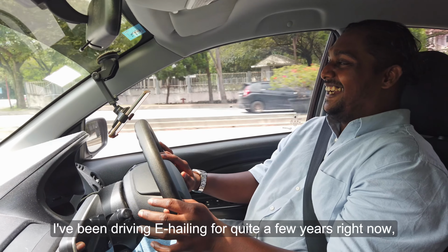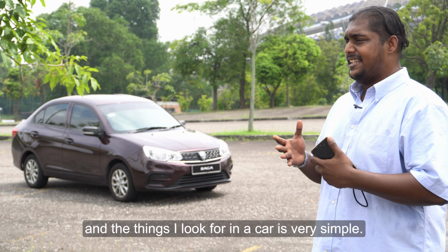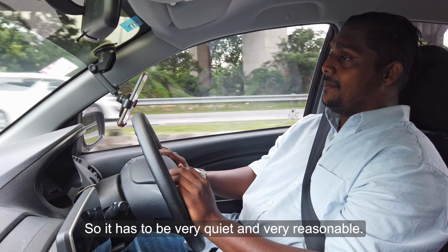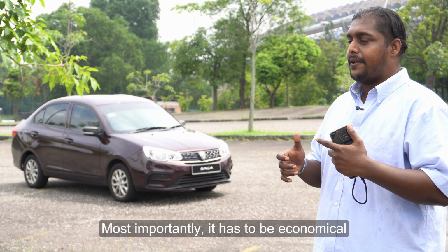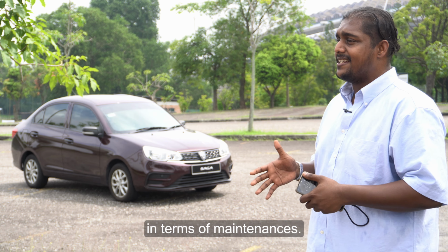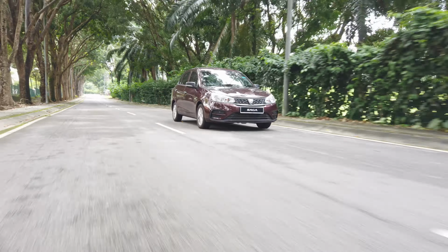I've been driving e-hailing for quite a few years now, and the things I look for in a car are very simple. First off, it has to be comfortable, it has to be affordable, and this car also has a lot of space for myself and my passengers, and also their cargo. And I drive around 8 to 10 hours a day, so it has to be very quiet and very reasonable. Most importantly, it has to be economical in terms of maintenance, so the less time I spend at a mechanic, the more I earn on the road.